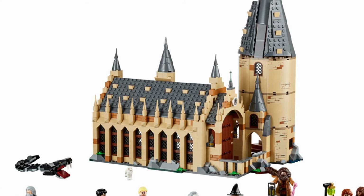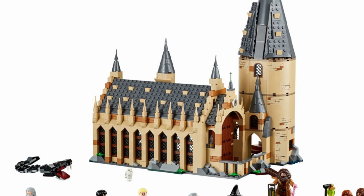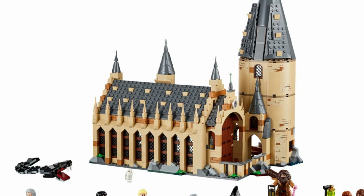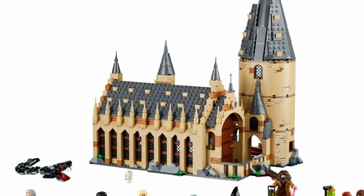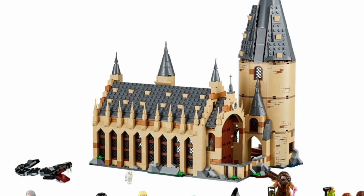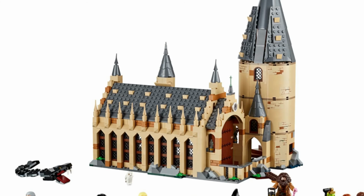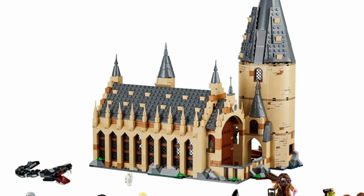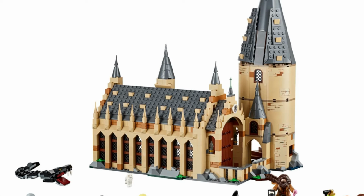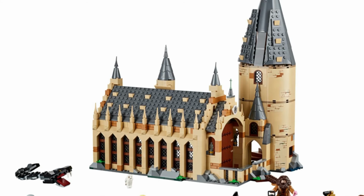Perfect, perfect, perfect. Maybe all I would add is the things that keep track of the house points, I don't remember what they're called, I'm sorry, I'm dumb, as well as a better house cup. But it's just still a fantastic, marvelous set, which just has so much going for it, and I just love it. I love the Harry Potter franchise, and I'm gonna love this set until the day I die, because it's just such a lovely set.